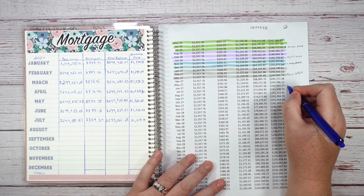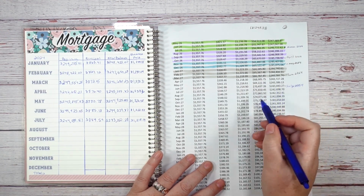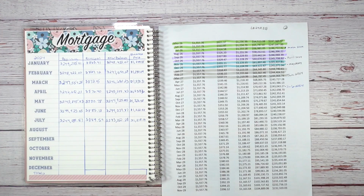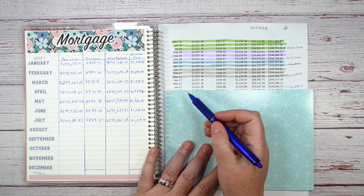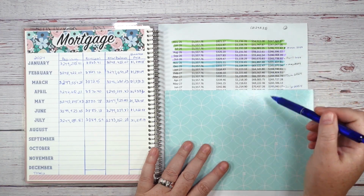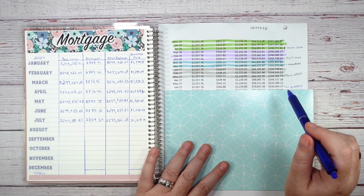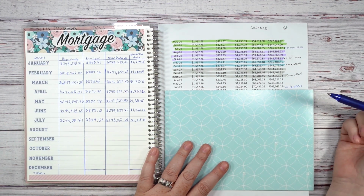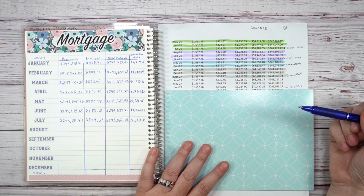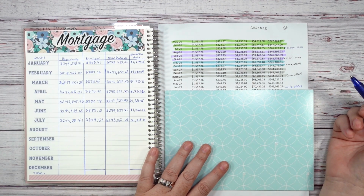So this is July of 2024. And if you look across right here of July, I'm already paid up on this amortization schedule based on the mortgage amount to June of 2027. I've already prepaid all that down. So that is a beautiful miracle in itself. I absolutely love seeing this number change.